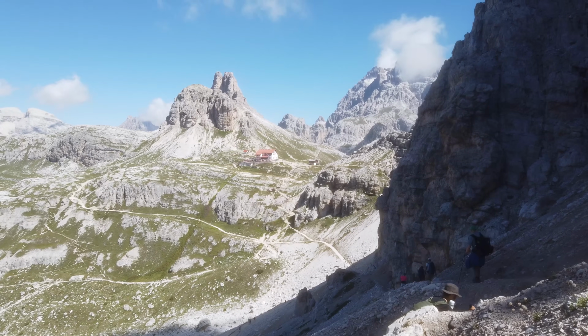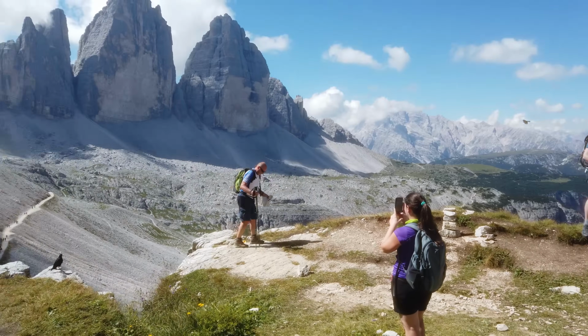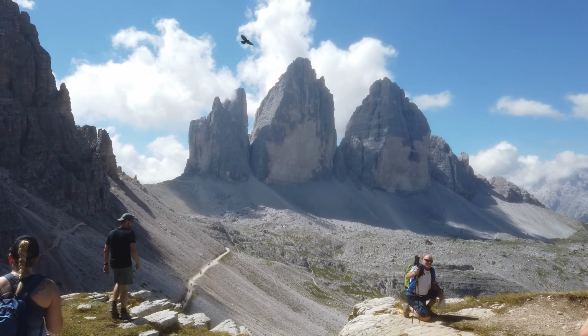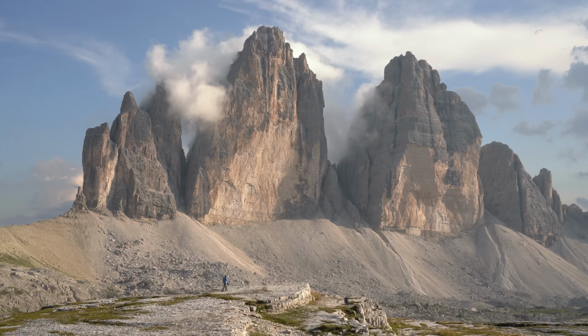That hike we did this morning was way harder than I remembered, but it seems the photos turned out really well. So we made it all the way out here to arguably the most beautiful shot of the Tre Cime. And right now we have some gorgeous clouds that kind of come in between the peaks. They look really, really epic.